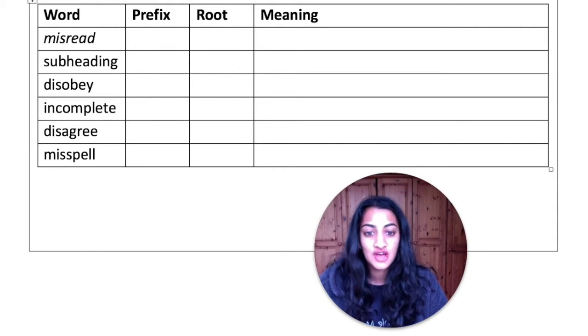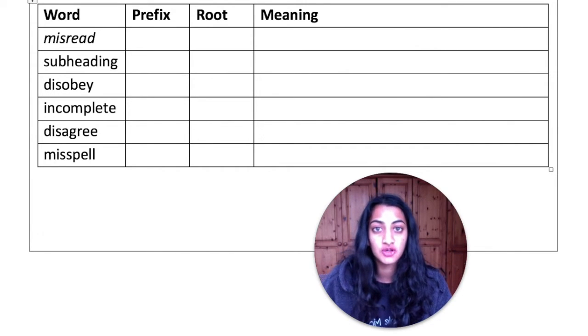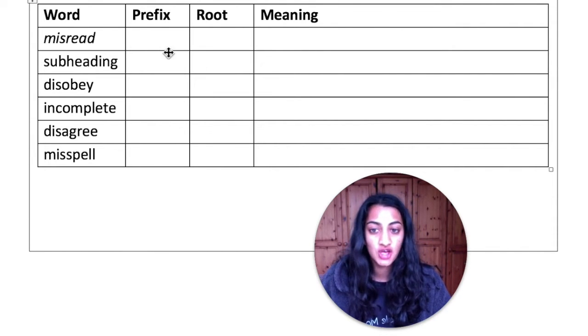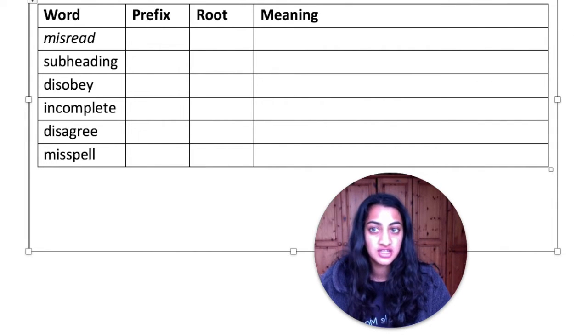So now it's time for the Jade and Indigo task. So only for those of you who are in groups Jade or Indigo and you have been told that by a teacher. You can see the task says, look at the word given and identify the basic prefix and the root. Then give a meaning. So this is quite similar to the work you did the other day. The table is just laid out slightly differently.